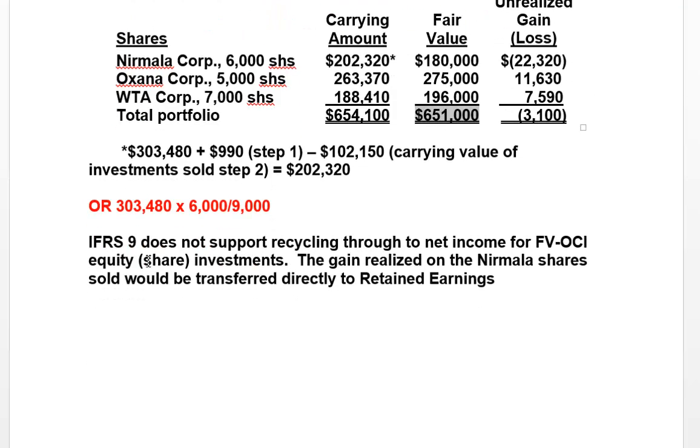I just made a comment here that under IFRS 9, it doesn't support recycling through net income for the fair value through OCI equity or share investments. The gain is realized on those Normalis shares sold, and that would be transferred directly to retained earnings when we reclassify it, and that's our step 3 adjustment.